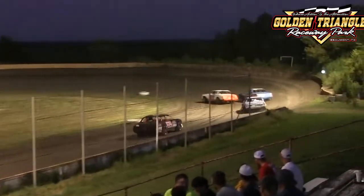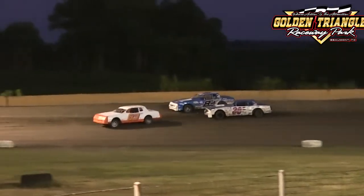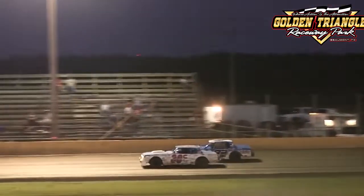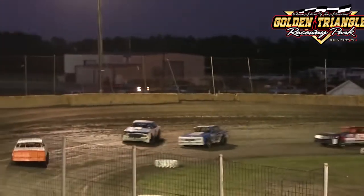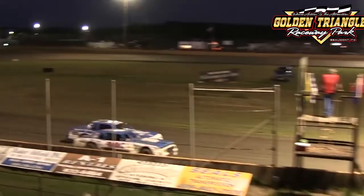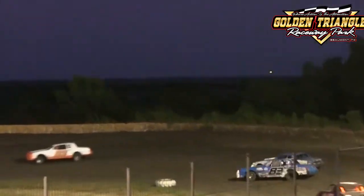63 of Vanderpool is going to lead him down into the turns 1 and 2. Randy Lovell to the outside, getting pushed all the way up into the marbles. '83 Lovell to the inside of Jeff Castile. Castile has the position at the stripe. Down into turns 1 and 2.